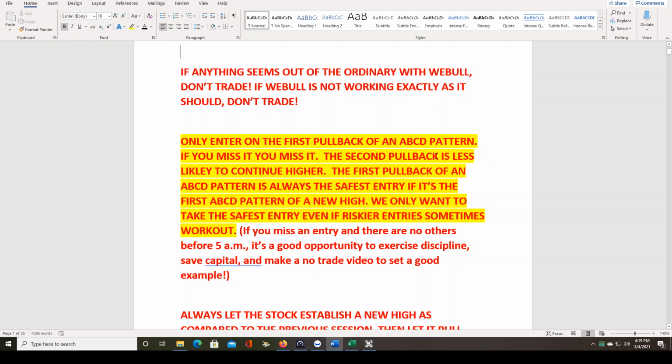So only enter on the first pullback of an ABCD pattern. That is the absolute safest entry based on my own personal experience and what I've seen other traders with much more experience than I have. They recommend that as well, but I've proven that with over 4 months of data collection with probably over 300 or 400 trades now.